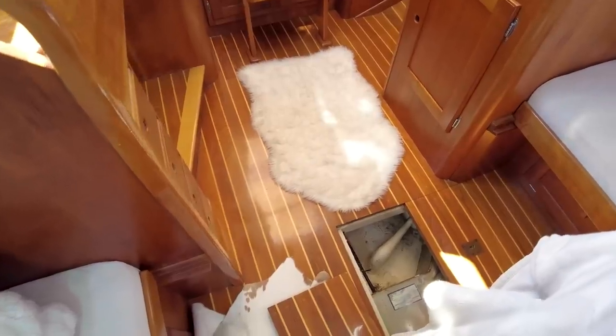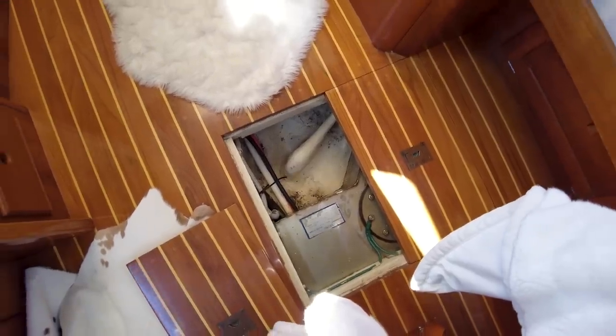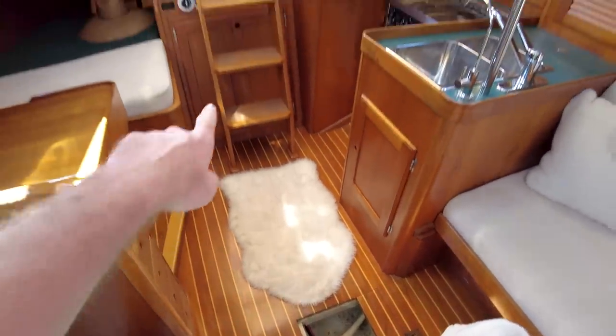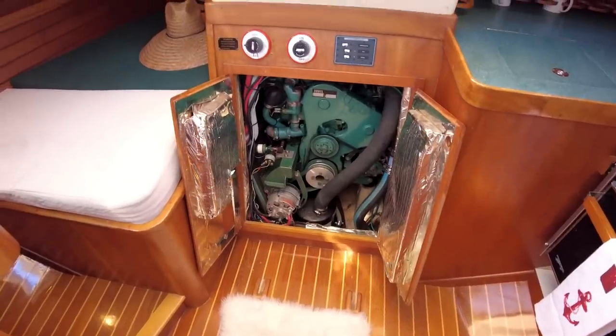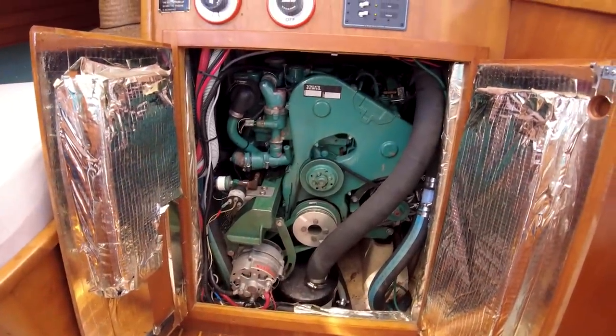So I just wanted to say the cabin sole is just in incredible shape, and below that cabin sole is going to be your tankage and access to your tankage right here. There's a few access panels throughout the boat, and then your engine can be below the stairs right there, and we're going to take a look right now. All right, and then that opens up just like that, and you've got your Volvo diesel down below right there.